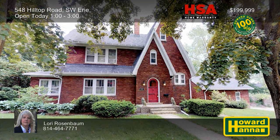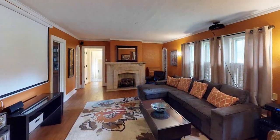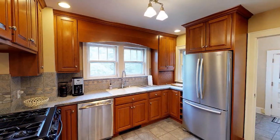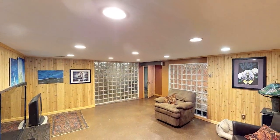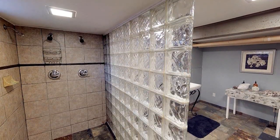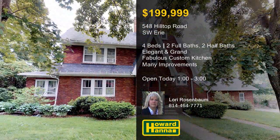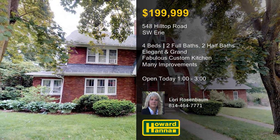Elegant, grand, and timeless, this home has all the character and charm from the past with all the new updates. The entire house has been rewired so that the original lighting fixtures are bright enough to show off the beautiful wood flooring. There's a fabulous custom kitchen with cherry cabinetry and all new stainless steel appliances. There are bathrooms on every floor, including a full bath in the finished lower level. A money-back guarantee is provided for added peace of mind. Visit Lori Rosenbaum at today's open house from 1 until 3 and find out how to make this home yours.